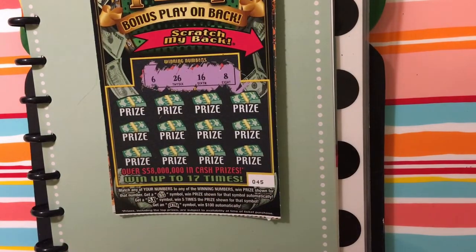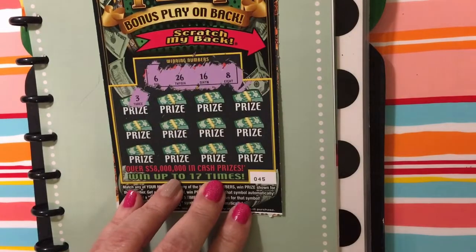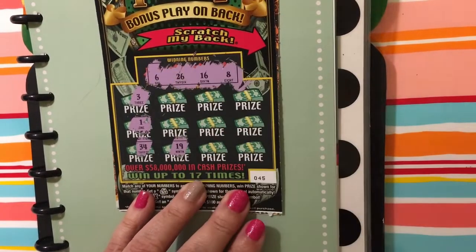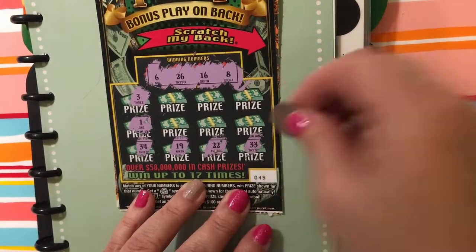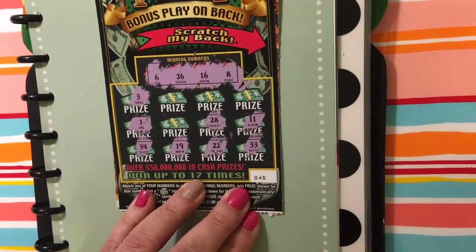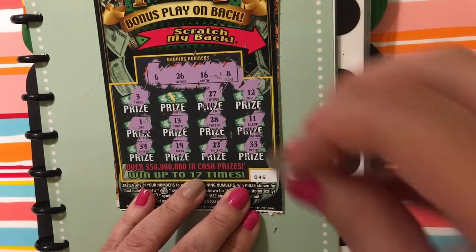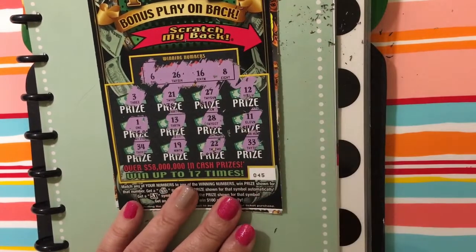Winning numbers are 6, 26, 16, and 8. First number I have is a 3, a 1, a 34, a 19, a 22, a 33, an 11, a 28, a 13, a 12, a 27, one off, and a 21. I don't see a winner on that one.